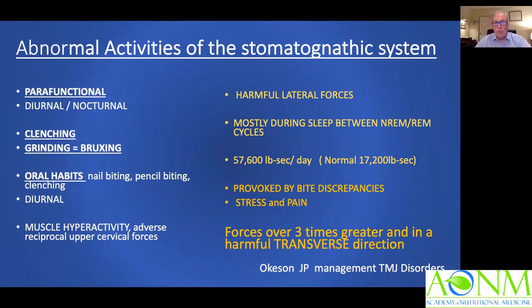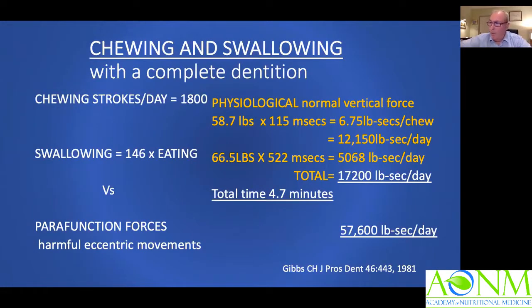It's the abnormal activities in parafunction which are the most problematic, and these forces are over 3 times greater and in a harmful transverse direction. Those figures come from a study by Gibbs and Mahan, with a small group of patients with a full dentition without any displaced teeth, who were showing forces of 57,000 pounds per day, which is over 3 times greater in parafunctional forces.